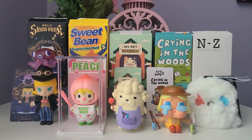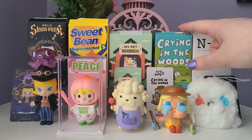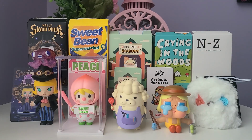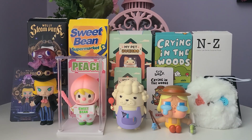In terms of Crying in the Woods, I wish I could have artwork of the box. This box is so cute, but as I mentioned, the artist Crybaby has a very specific style that just isn't my thing. And I think opening up hasn't changed my mind. I definitely think I got one of the figures that I least wanted out of all of the possibilities, but I don't know if the other figures would have won me over either. So I think I'm gonna stick this in hate it as well.